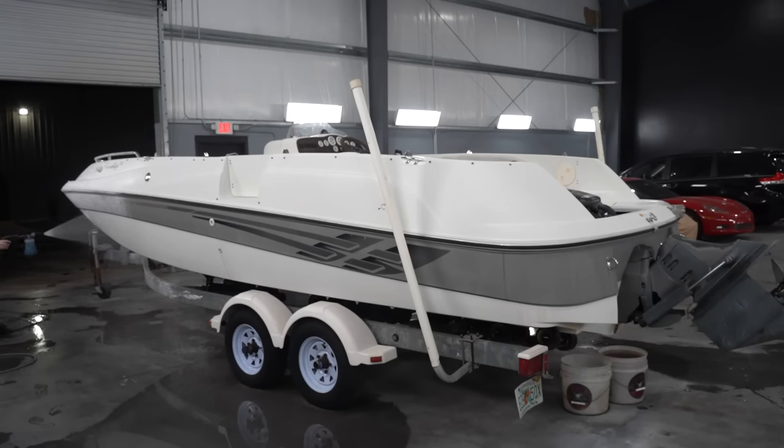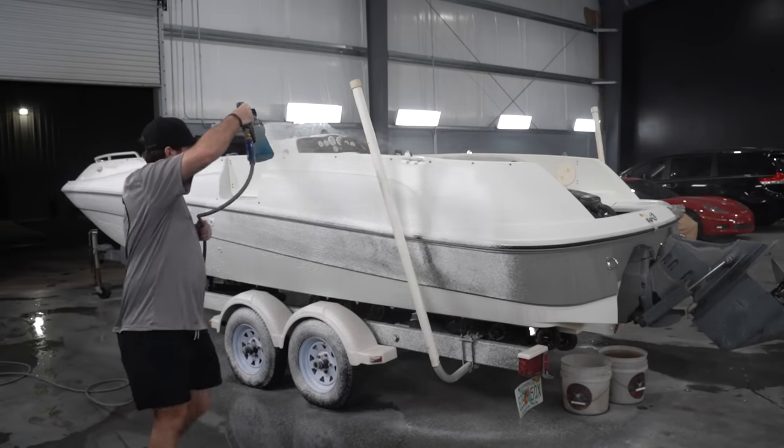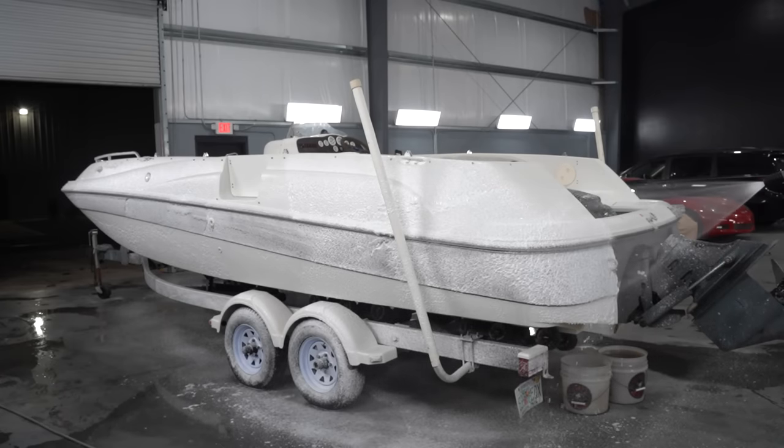Moving on to actually washing the boat, I'm using our M.A.D. Detailing Super Glue soap in a foam cannon, and I'm gonna give it a nice hand wash with a soft microfiber wash mitt.